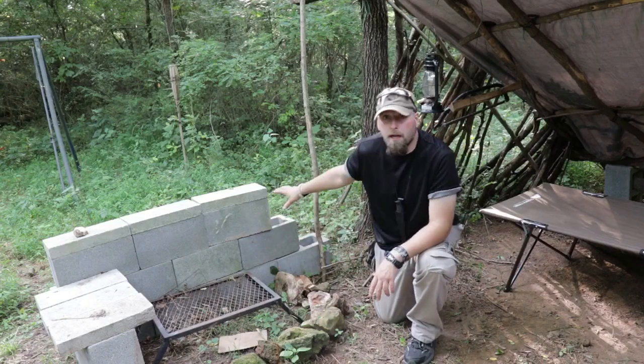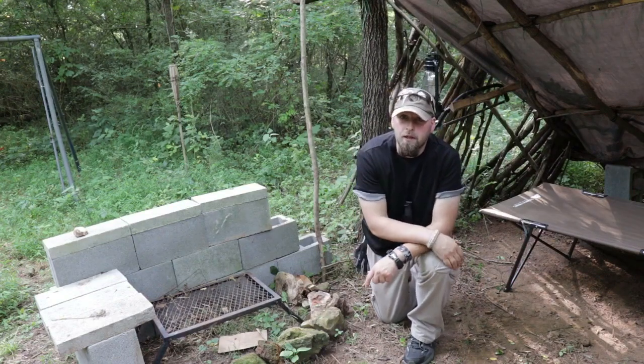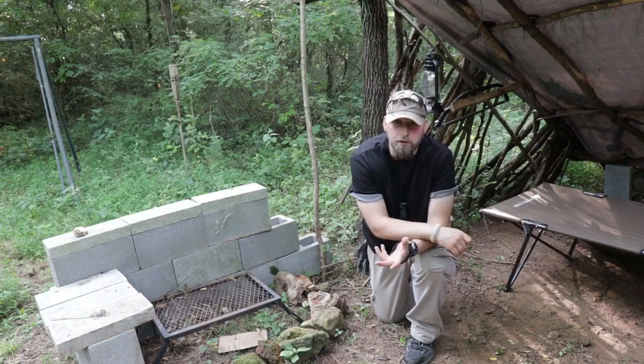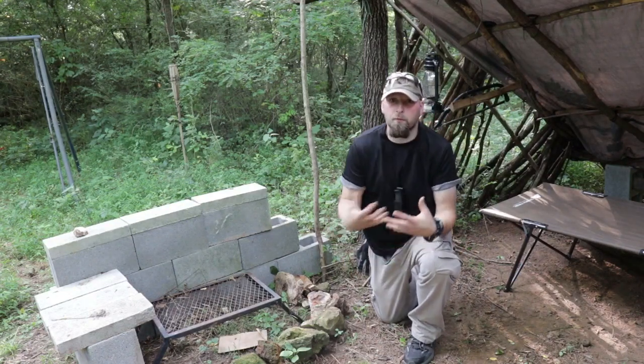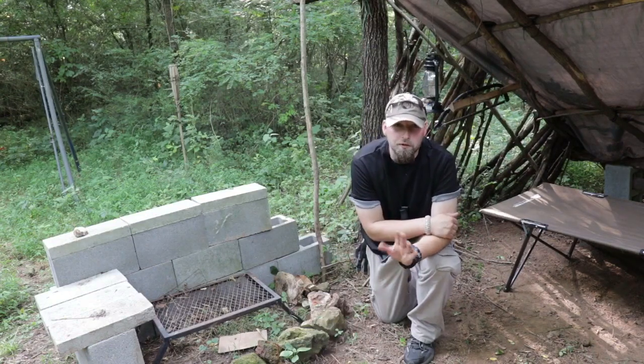I will probably add more blocks to fill in this gap behind me. I'm thinking about squaring off the camp. Definitely a good idea for defense as far as small critters and cold weather. We could have multiple fires in here, keep it lit, feel a little safer, a little more comfortable. We'll see how it goes.